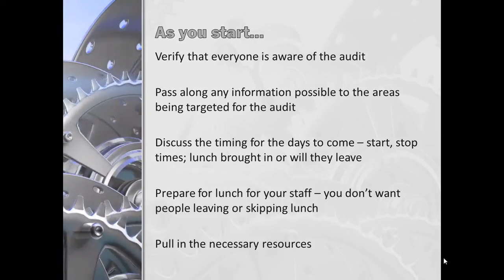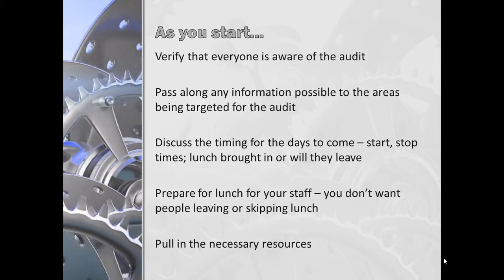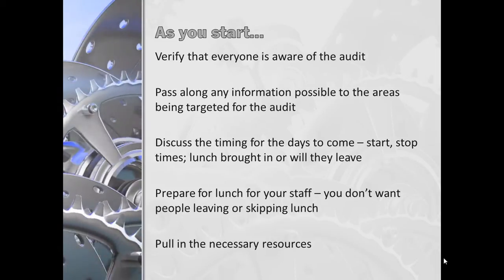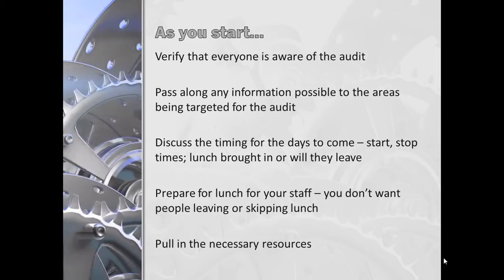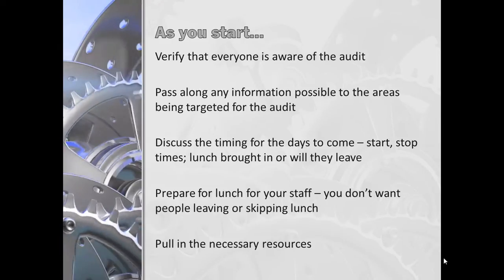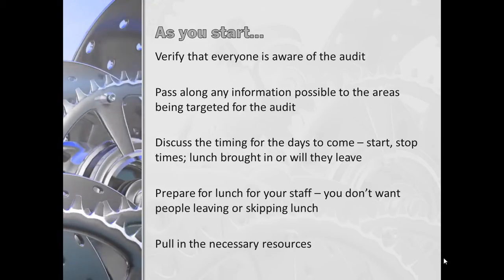Pass along any information that you get about the areas being targeted for the audit along to those people in that area, just to try to give them a heads up. Hey, we're going to be coming over. You want the SMEs, you want the department manager, all those types of things there so they can greet the FDA and answer any questions.